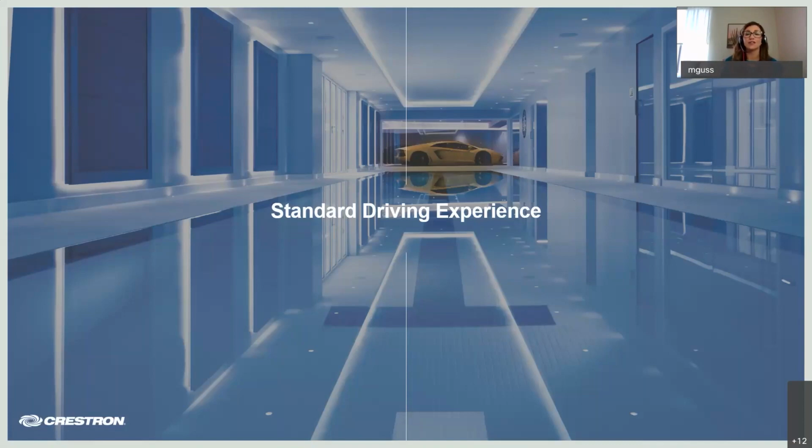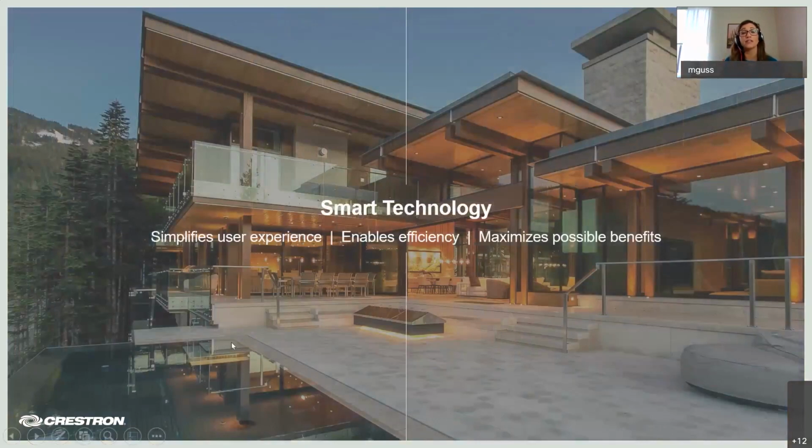And for some reason, though, people consider those types of things a luxury in their homes and not a standard. But that is quickly changing, and the technology is becoming more and more popular. Smart technology has been designed to take all of that standard driving experience and transfer that into the home. So true smart technology is going to simplify the user experience. It's going to enable the efficiency in the home and maximize the possible benefits. This is a term that's used a lot, and we're going to dive into exactly what that means and explore how it's evolved in the home.